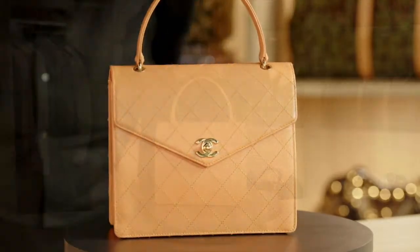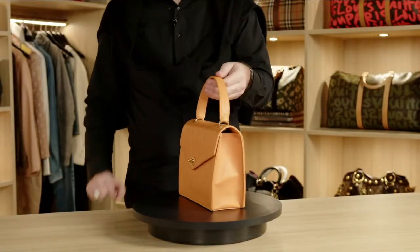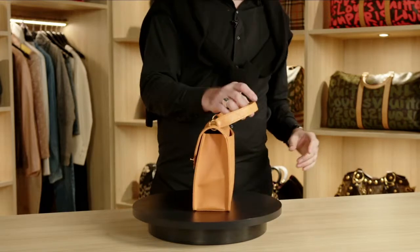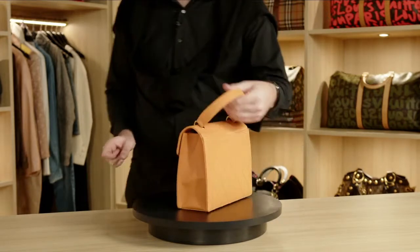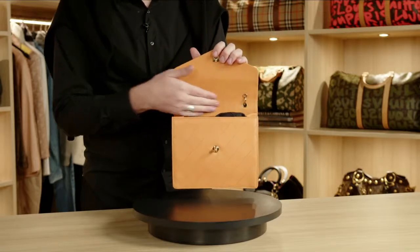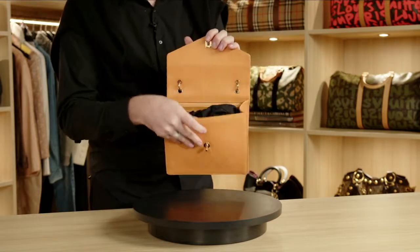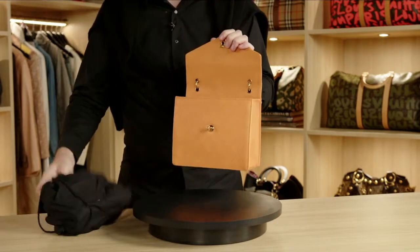It's just a little different style. Normally in the Kelly styles, you see the ring on top of the hardware, but this one goes through the bag, allowing the handle to move and adjust. Gorgeous flap here, look at that. Remember, a little bit of creasing happens to the bags. Remember, 97 to 99 era, so over 23 years old, so we're going to give her a little break there.